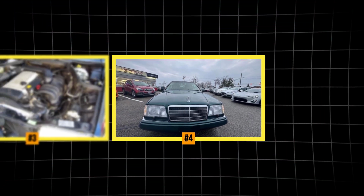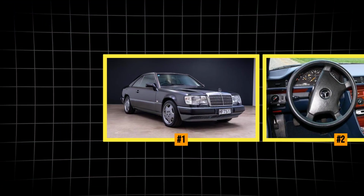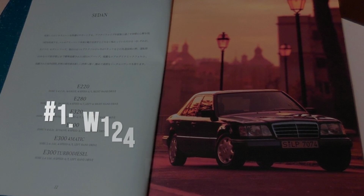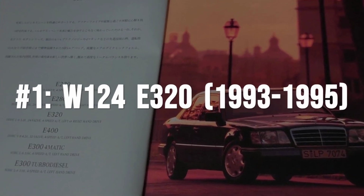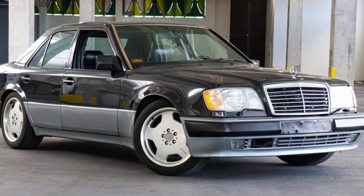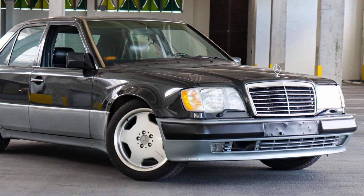These are 5 forgotten Mercedes models that are secretly gold mines under $15,000, and the reasons they are priced so low have almost nothing to do with how well they are built. Number 1. The W124 E320, 1993 through 1995. This is the Mercedes that engineers from Stuttgart still reference when they talk about what the brand used to stand for.